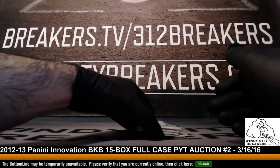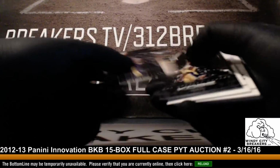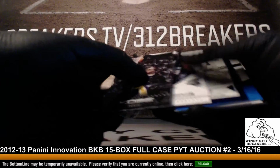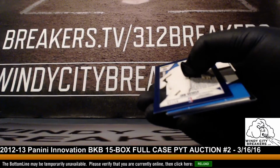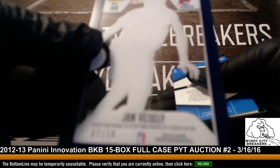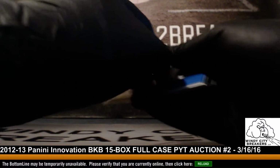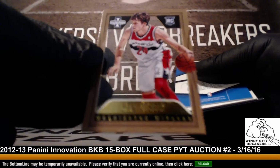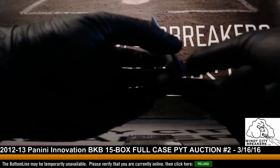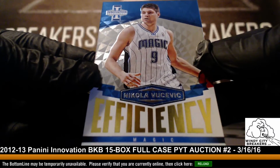Alright. Last box. Good luck to everybody. Kobe cards. Yeah. Getting warmed up to come back in. Alright. Jan Vesely, 2 out of 10. Wizards. And we have a Vucevic efficiency. Magic.